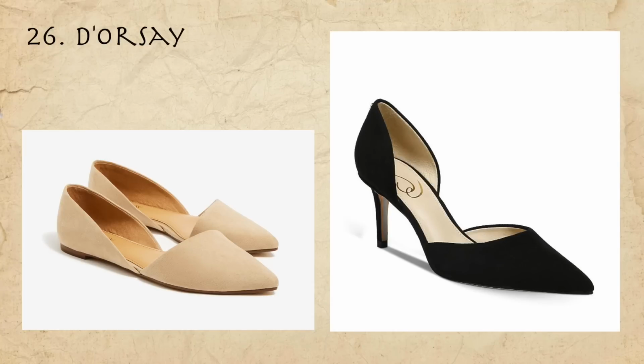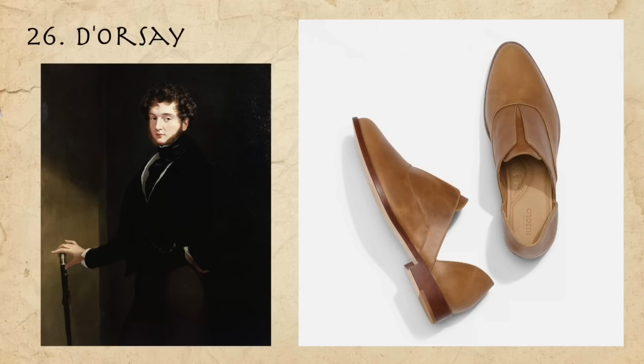D'Orsay. D'Orsay shoes are a type of pump or slipper with no sides or no inner side, or the outer side is lower. There was a gentleman named Alfred Guillaume Gabriel, also known as the Count D'Orsay. As a soldier early in his life, he didn't like the military uniform and dress. So in 1838, he designed a men's military shoe that was low-cut on the sides and fit more snugly to the feet.